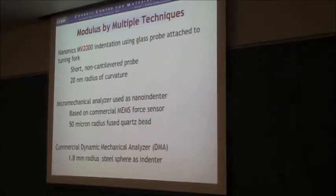Our MV2000, we would love to have a multi-probe system, but we don't have one right now. MV2000 with a glass probe attached to the tuning fork. We're using very short non-cantilevered probes. So these are probes that barely stick beyond the bottom tine of the tuning fork. They're very hard to see, actually. 20 nanometer radius of curvature on these.